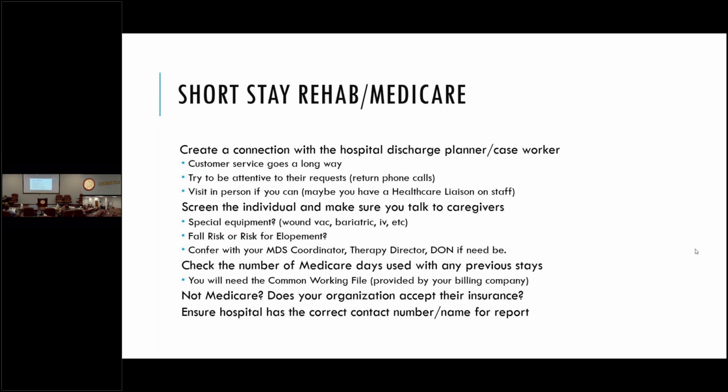Is the individual a fall risk or anything? Every elder that goes into the hospital, they put that yellow band on their wrist that says fall risk. It just is going to happen. But are they working with therapy? Have they been able to get up or anything? What's their cognition like?